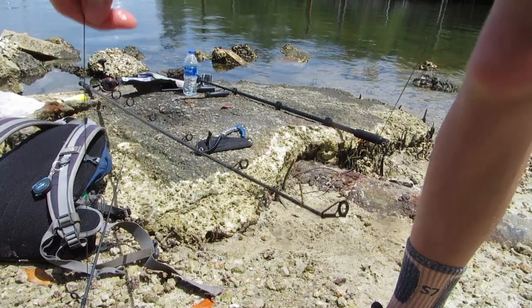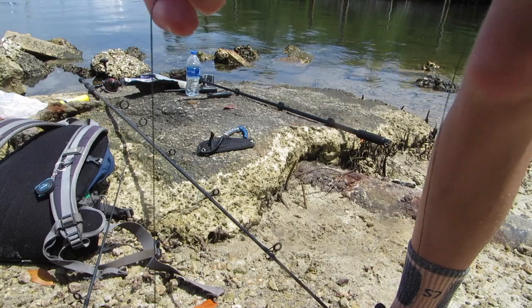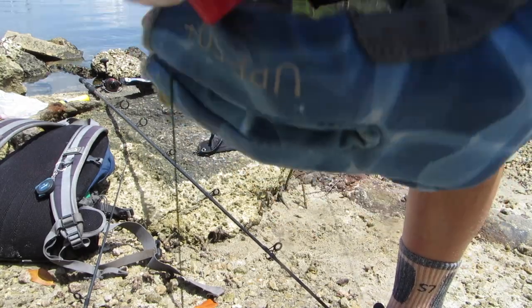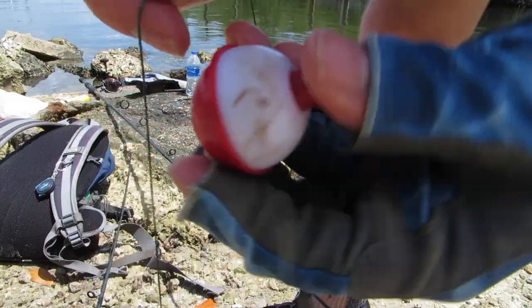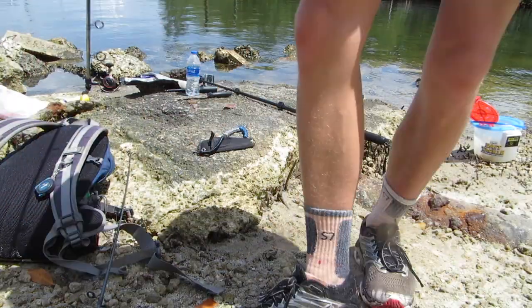All right, guys, I'm gonna try something interesting. So the cicada took it at the surface of the water. So I'm gonna take this live shrimp and put a bobber on the top, like this. So hopefully it'll stay relatively close to the surface of the water. Let's see what happens.